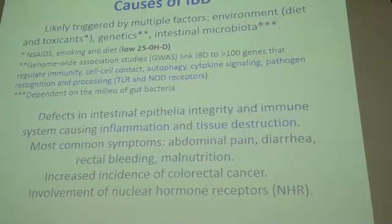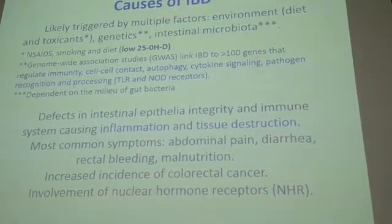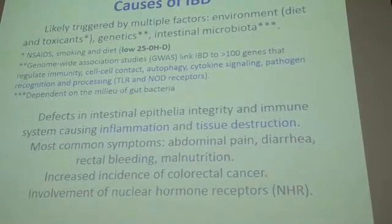Okay, so what are the causes? There are basically three general causes, and that relates to environment, genetics, and microbiota. Okay, so the three of them come together to cause this disease. So environment, not only diet, but toxicants. Okay. So what are the toxicants we're faced with besides, say, pesticides or herbicides? Smoking, okay? NSAIDs. Now, why would NSAIDs exacerbate or be part of the cause of IBD?